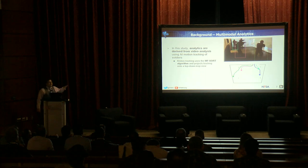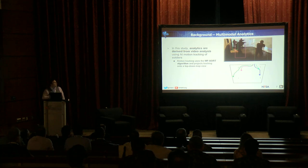In this study, the analytics, the processing of the data, comes from video analysis. So we take video of soldiers as they actually interact in this environment, and then we apply AI techniques to motion track them. That's what you see on the top screen. And we use an algorithm called MFSort for that.